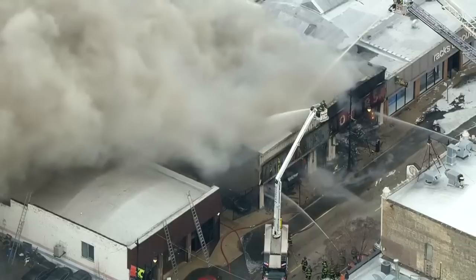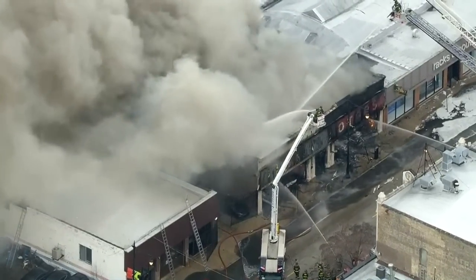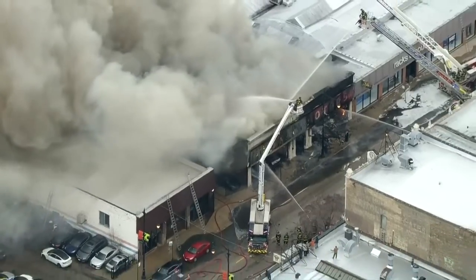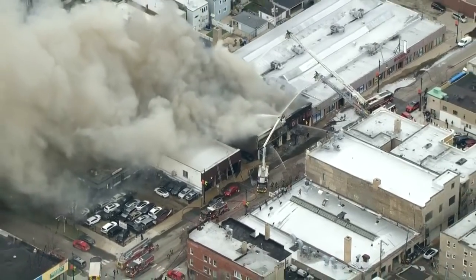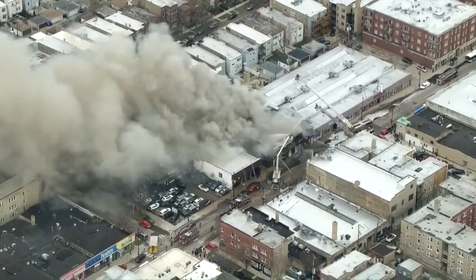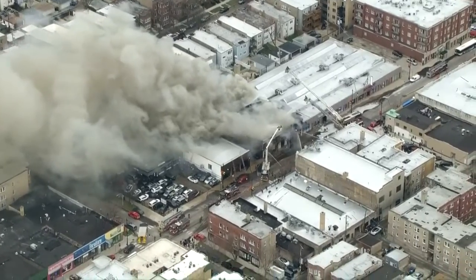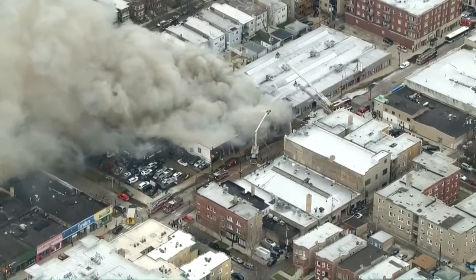Lawrence Avenue is closed and is going to continue to be closed from just a little bit east of the north branch of the Chicago River, a little east of Sacramento, all the way over to Kedzie. So we can pretty well plan on that for the next few hours at least, as more water is poured on this building to try and get a little bit more of a handle on this and bring the extinguishment phase to a conclusion.